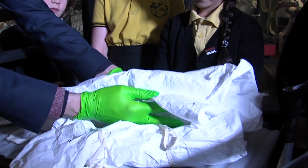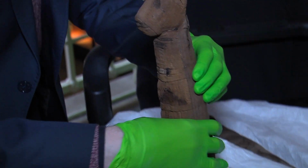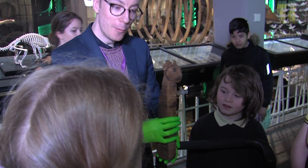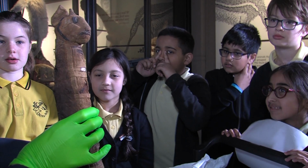You may have heard of the saying, never judge a book by its cover. Well, we are not looking at book covers here, but various sarcophagus to see whether the patterns and shape of the coffins match what's on the inside.